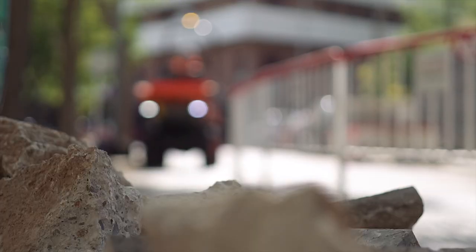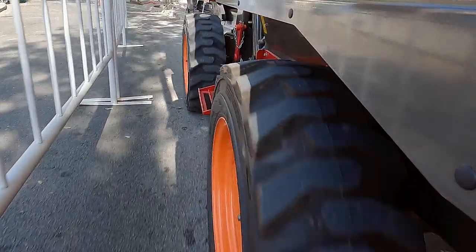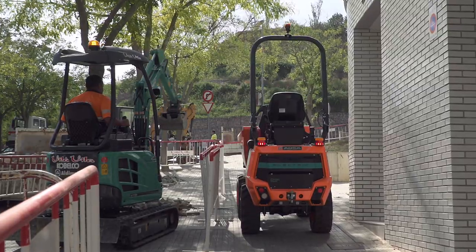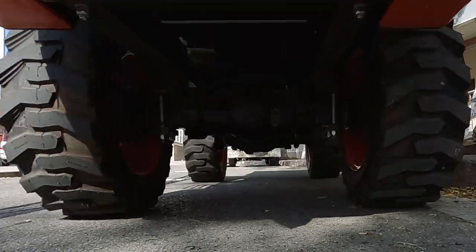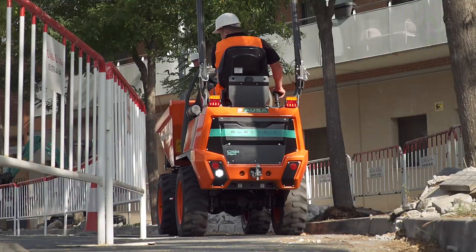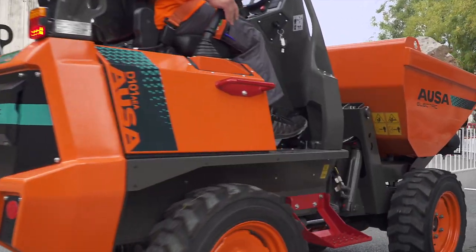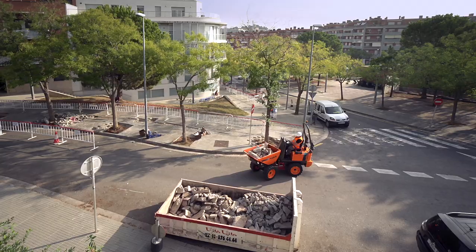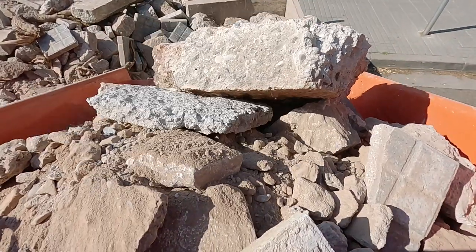To increase the safety of operators and their surroundings, the negative brake is automatically engaged when the dumper is set to neutral or the engine is switched off, bringing the wheels to a complete stop and preventing any unintentional movement of the machine. So, with the new AUSA D101AEA and D101AEA Compact, AUSA now offers a range of efficient and near-silent electric vehicles that give you more room to work in without any loss of power or performance.